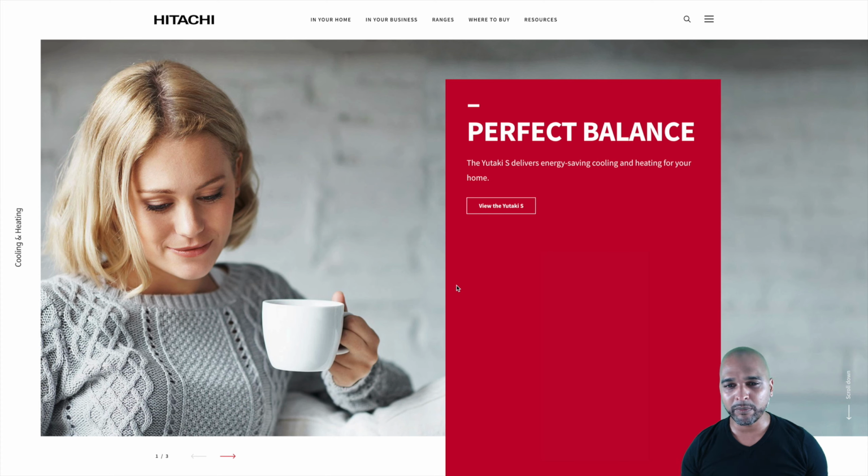Okay, so let's move on to the next section where you have those subtle animations when you hover over the images. And actually there's a double animation, because when I move the mouse over the image, you can see the size is changing, but also the arrow is moving.